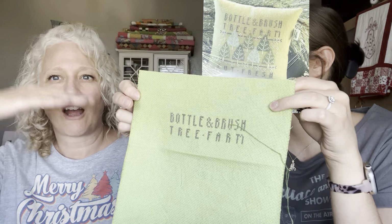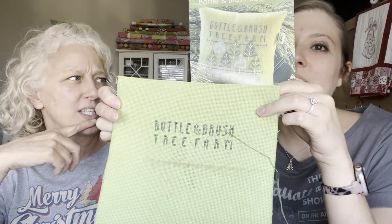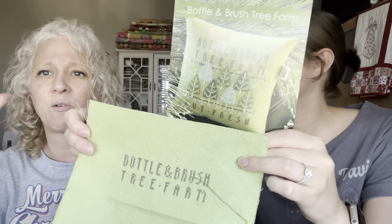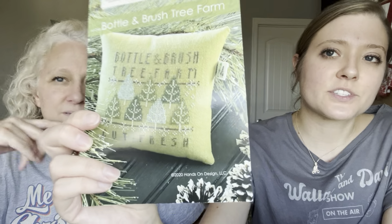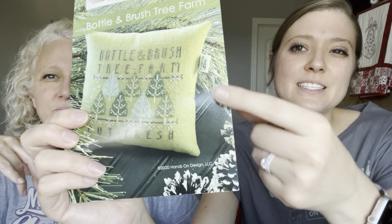Some of my trees are higher than others, I can't remember what the deal is, but I just made it equal on the sides and it was fine. Mine was not fixable. No, yours was not. I remember you got frustrated. It was going to be completely off center. It's not symmetrical, with the four trees and then three trees, so it was not going to work with the pattern and I had to undo it. So maybe this year.